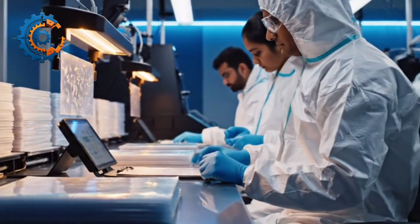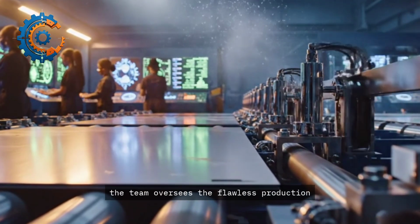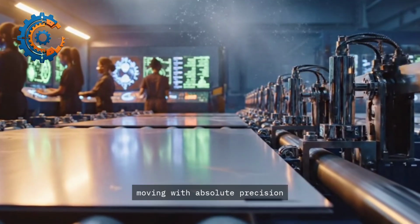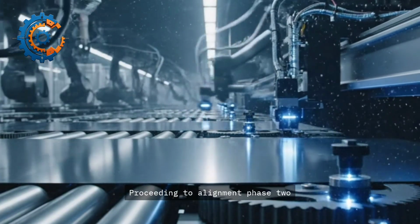Reject this lot. Utilizing advanced haptic interfaces, the team oversees the flawless production of these aluminum sheets, moving with absolute precision.